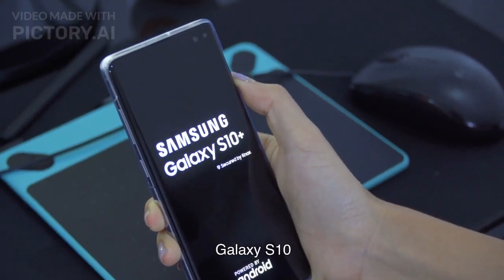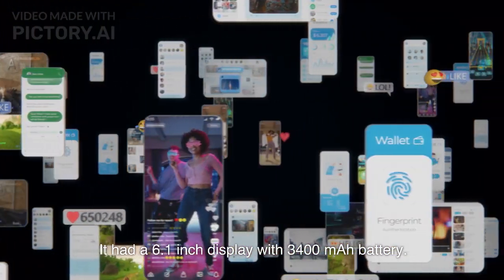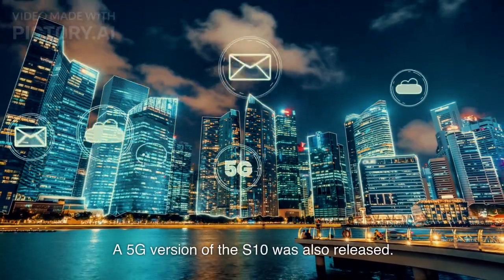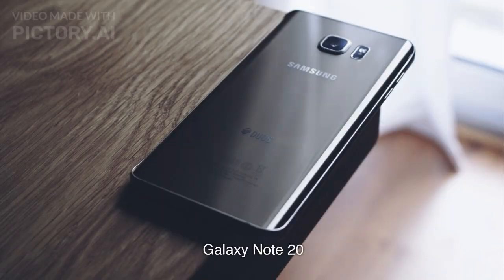Galaxy S10. It had a 6.1-inch display with 3400 mAh battery. A 5G version of the S10 was also released. Galaxy Note 20.